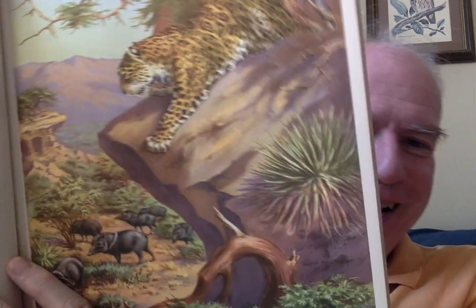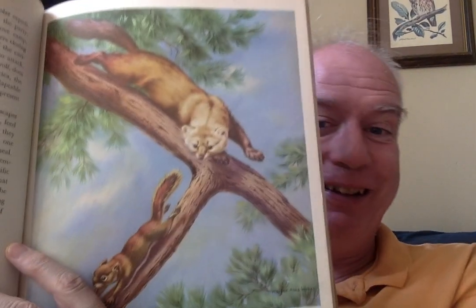There's a jaguar. I think we lost a lot when photography entered the scene in books like this. Oh my, talk about Vermont. There's a fisher cat chasing a poor squirrel up in the trees. Once photography entered the scene, natural history books like this, I mean, this is for kids, so it won't go into great detail, but still, natural history books like this stopped commissioning artwork. They just had photographs instead, and it changed the nature of these things.